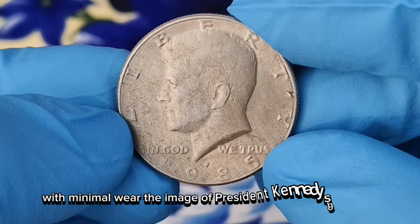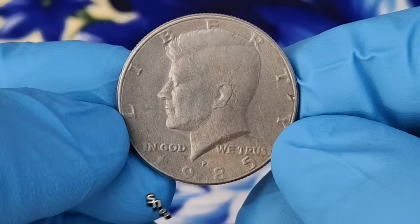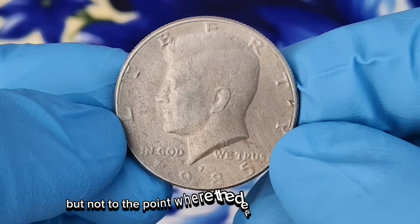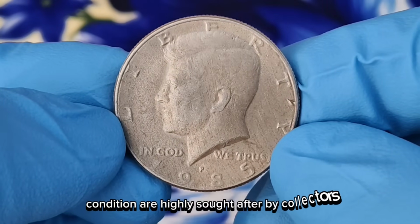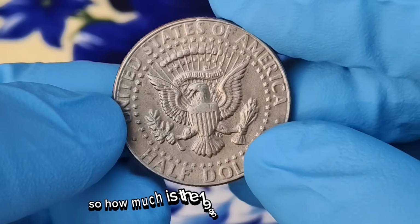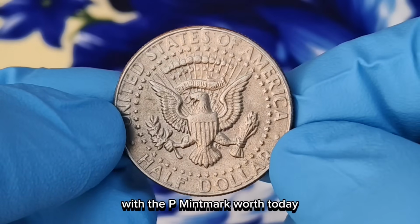The image of President Kennedy should be clear, and the date and mint mark, both critical for determining value, should be easily legible. The reverse of the coin will also show some wear, but not to the point where the design is barely visible. Coins in this condition are highly sought after by collectors because they've stood the test of time without excessive damage or wear. So, how much is the 1985 Kennedy $50 with the P Mint mark worth today?